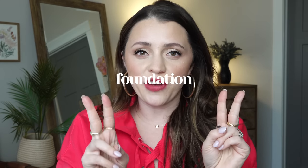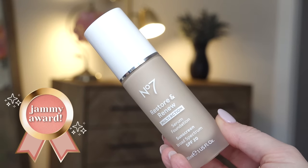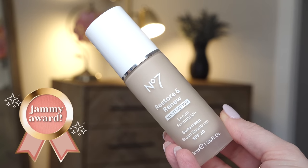All right, so two foundations. One of them is this one from Number 7. It's their Restore and Renew, a serum foundation. It's not super liquidy like a lot of serum foundations I've tried. This one feels more like a traditional foundation, which I think is why I really like it, because a lot of serum-y, super liquidy ones, I don't tend to like that style.